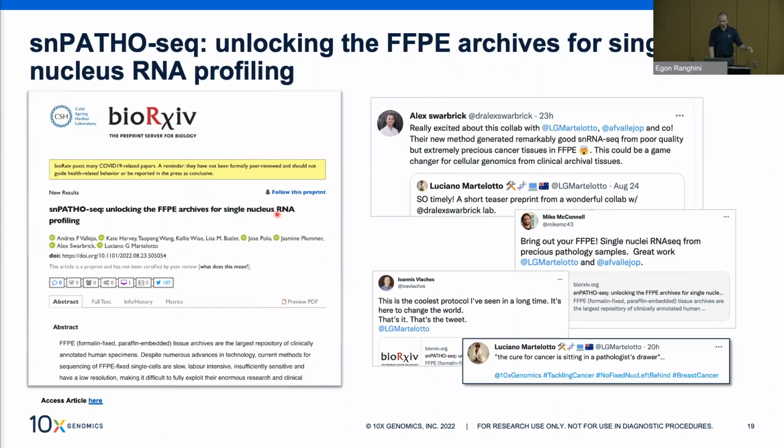Again, this is the same Luciano Martelotto and Jasmine Plummer's paper I presented earlier, or talked about earlier rather. And they used these methods to essentially isolate nuclei and profile nuclei with Flex. And I love the tweet from Luciano here, where he says that the cure for cancer is sitting in a pathologist's drawer. That's because now we can have a way to access our archive samples with single cell resolution.